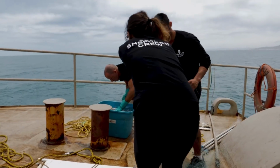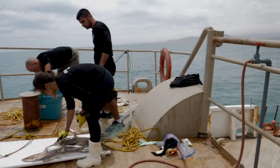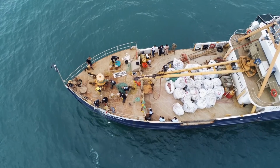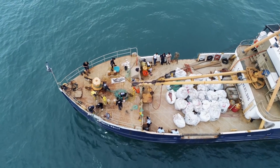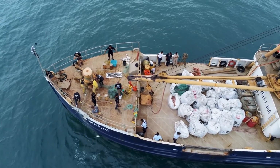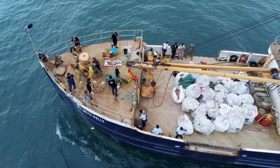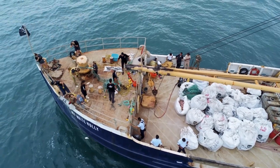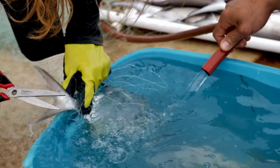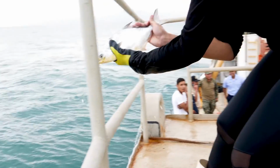Come on. This one goes there. 1, 2, 3, 4, 5, 6, 7, 8. At this point, 9 dead sharks on deck, and we still have tons to go. Let's go.